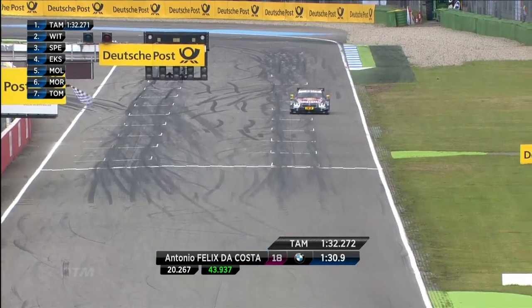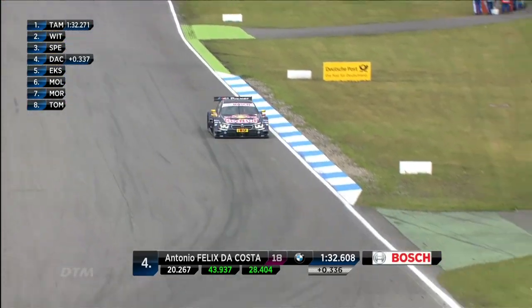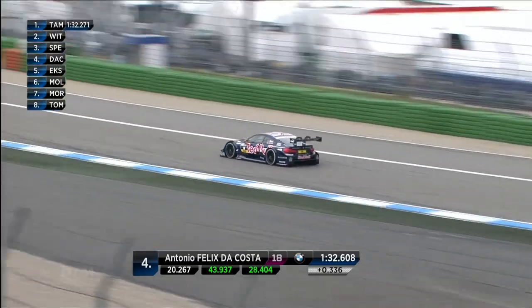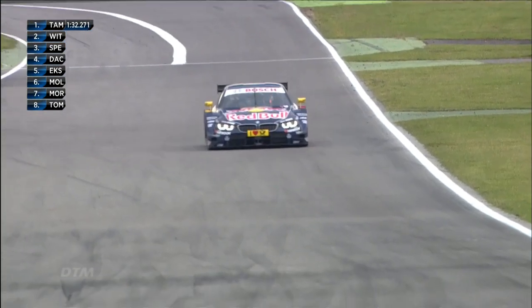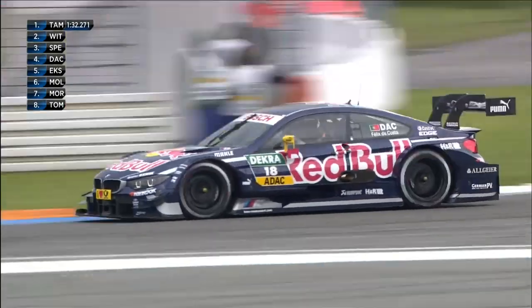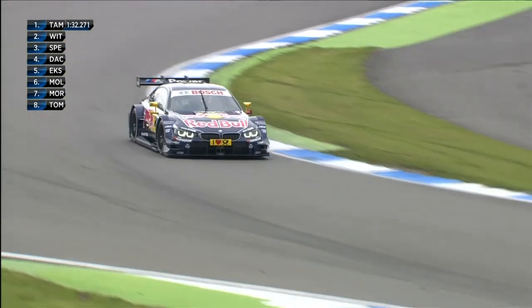But he should move up from 8th, Dave. He does, to 4th for Antonio Felix da Costa, which, you know, no, it's not pole, but by Jiminy, he ought to be very, very pleased with that. I think so, and I think he would have been on the front row had he not had that better time in the first lap taken away from him. But you've got to stay in the rules, you've got to stay within the white lines, and he didn't quite do that. So the flag out.